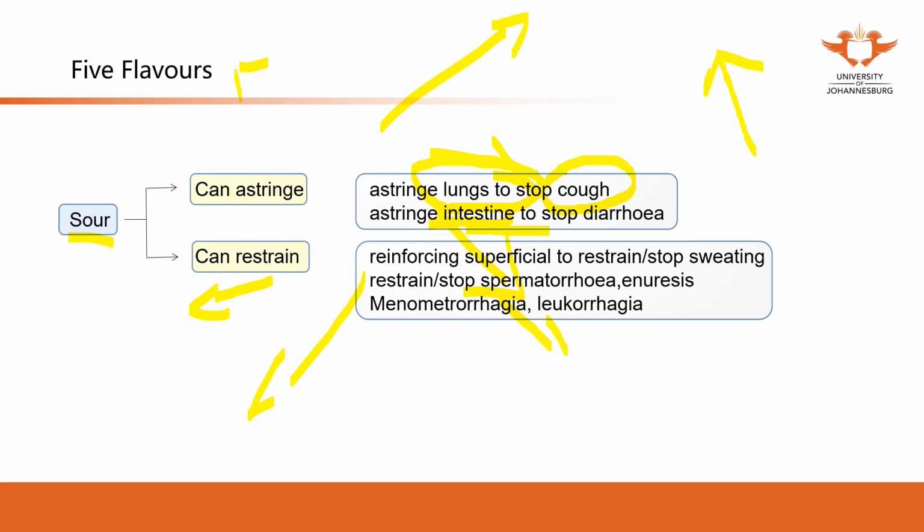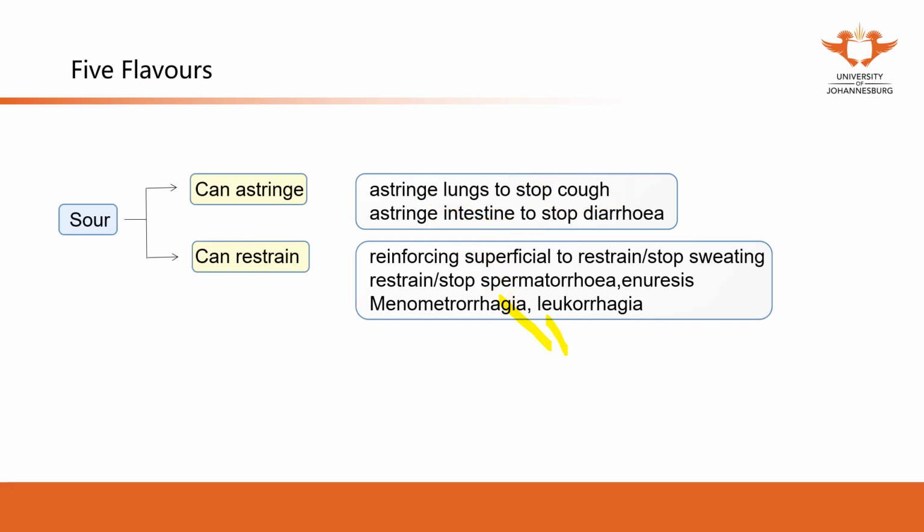So you can use a sour herb, a herb with sour taste, or a sour flavor. So the flavor, not only the taste, also refers to the action to stop the diarrhea. The sour also can restrain, reinforcing the superficial to stop sweating, and to stop spermatorrhea, leukorrhea. So these are all to stop something moving away from the body.